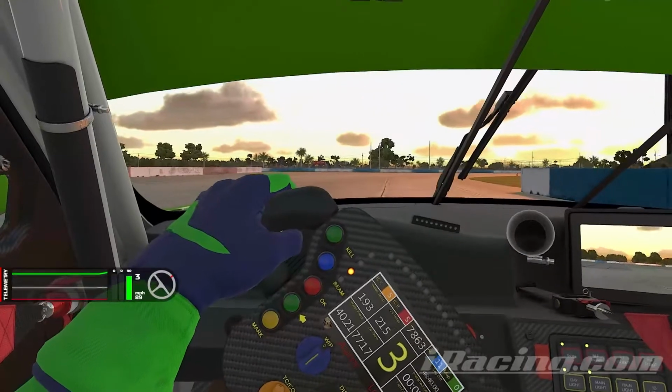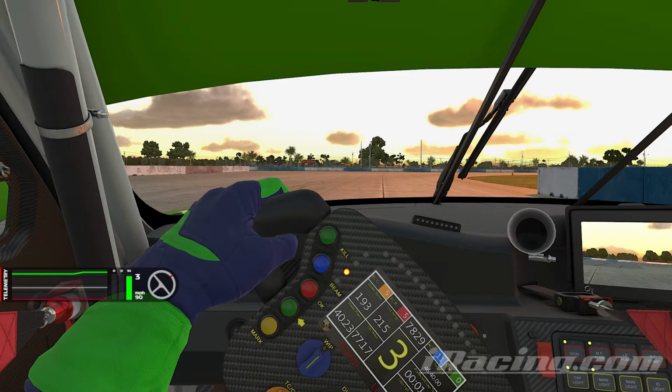Right around here, in the middle of this wall over here, there's a really big bump on the inside. The further out you stay here, the less and less it gets. So I don't like to stay really, really tight here. But some people do. Some people coming out of that last back straight will just stay completely tight along the wall.